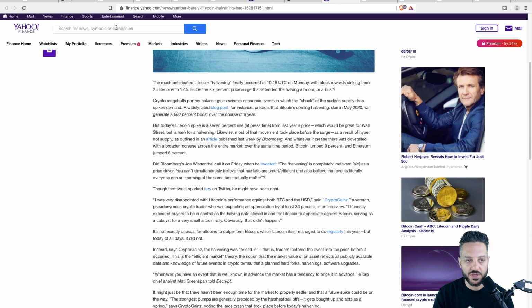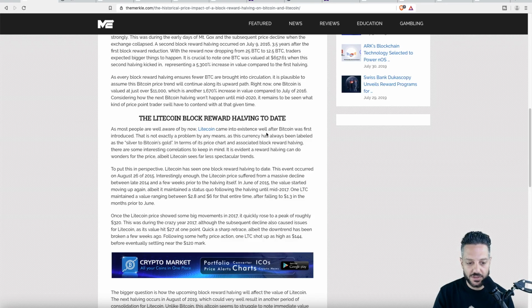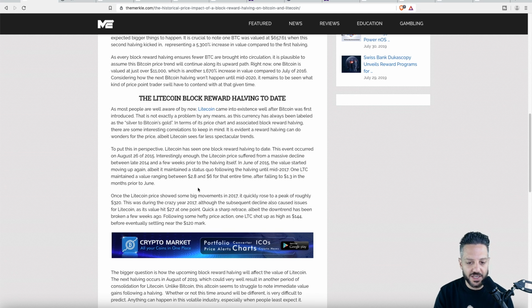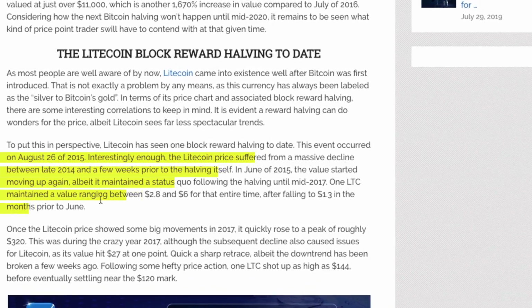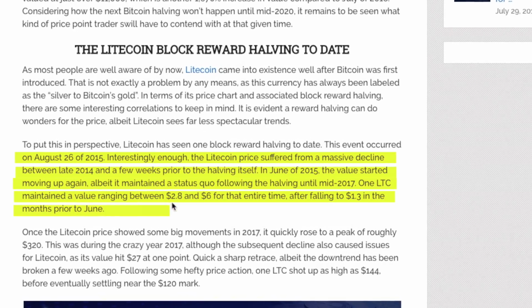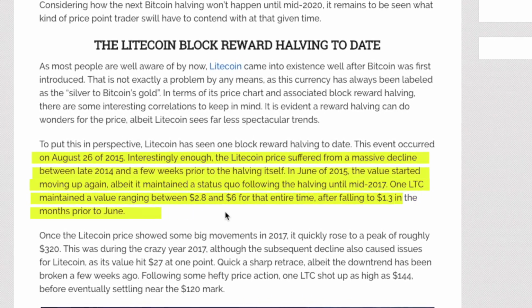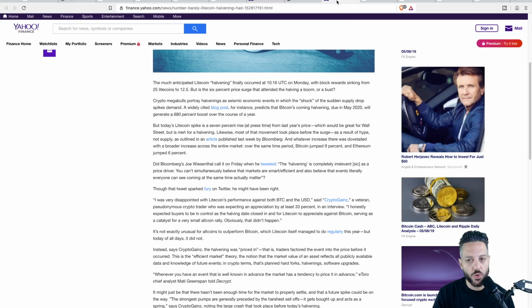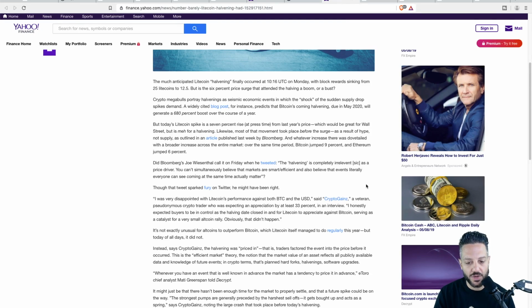We did look at Litecoin's chart historically and Litecoin's price in relation to the last halving. And you'll see here that during the last halving in 2015, Litecoin actually suffered a massive decline in price, and then the value started moving up again within a range of $2.8 and $6 for the entire time until 2017, when crypto saw an explosion. So I don't know why this author thought that Litecoin would actually see a boom during a one-day candle. I actually thought that we might see an imminent short-term drop, because everybody was talking about it and anticipating that it would be a negative event.